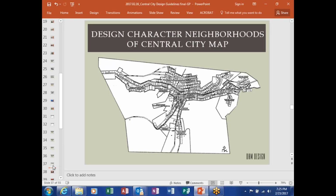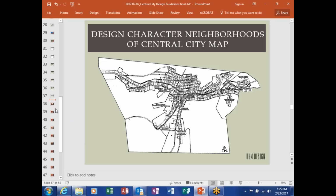Okay. So maybe there should be some condensing. Maybe there's not 6 or 7, maybe there's 4 sections. Couldn't we just give a blanket statement that says respect the area you're building in? Well, that's what I was kind of wondering. Here, we'll just flip through them really quick.